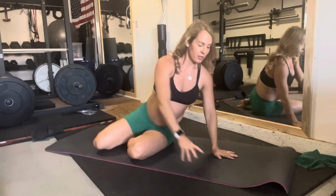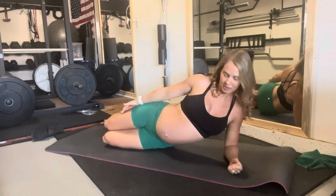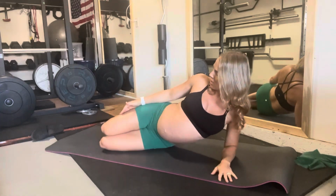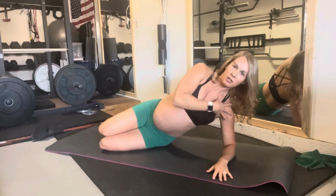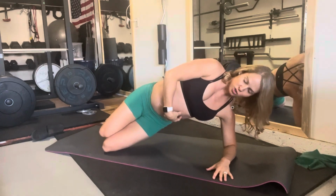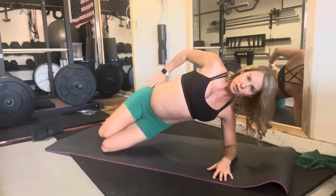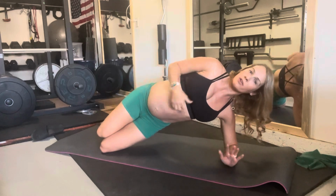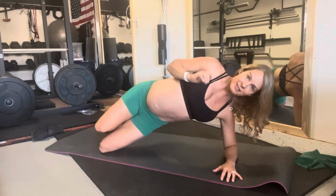Okay, next one. Laying on your side. Get your body in as much of a straight line as you can. Knees together, ankles together, and elbow down. Push up away from the mat again, and then push through the knees. You should feel some tensing of your abdominals on the bottom half. You also might feel your glutes working. So lift and hold for 5 to 10 seconds.